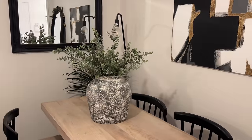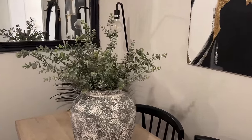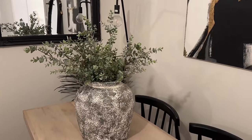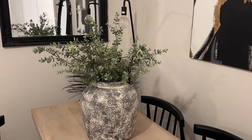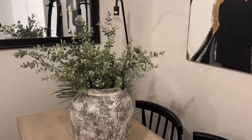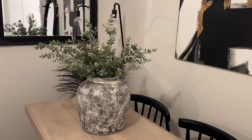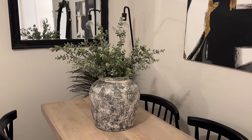Now that we've cleared the table, I've also just quickly added some frosted eucalyptus to my vase on the dining table. I did actually order some plain pine stems from SHEIN, but the package has got completely lost, which I'm gutted about, so I've got to request a refund, which is annoying. But I did have these from last year, so they will do for now. They still look really nice, so just a little bit of Christmas on the dining table.